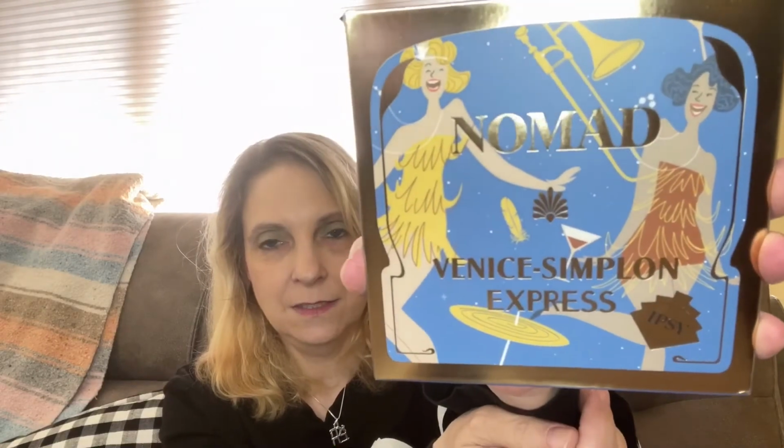Okay, then the next thing I got was this Nomad Venice Simplin Express Palette, which I'm not sure if I have, to be perfectly honest. If I do have this palette already, this will be in one of my giveaways. I do have quite the collection of palettes now. When I first started my YouTube channel, I had maybe one or two very old ones from Avon. I used to sell Avon years ago.